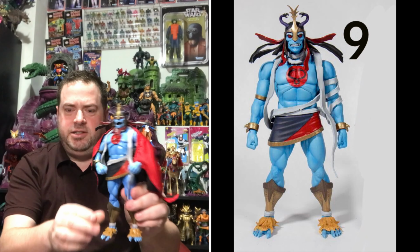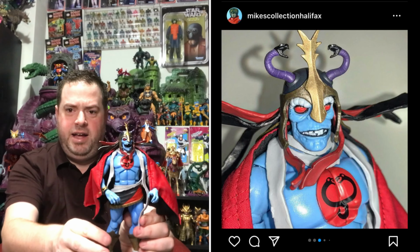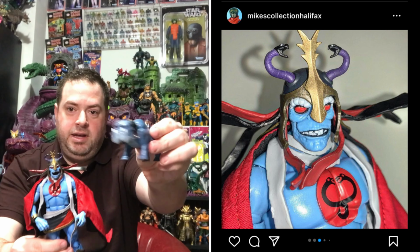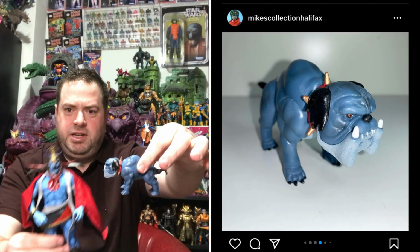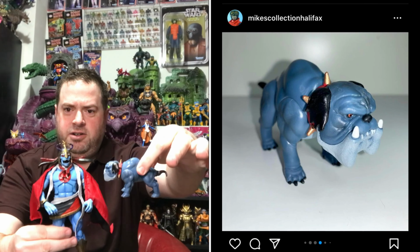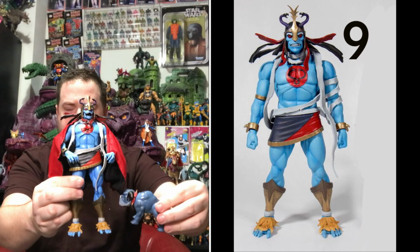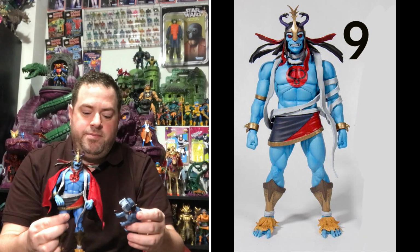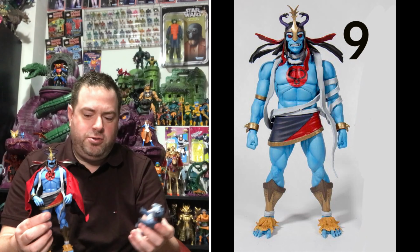And he's got a soft goods cape. He has 2 head sculpts. He has multiple accessories, including his dog, Mamut, which is a good-sized figure in and of itself. Really well sculpted, paintwork, articulated. So you get these two guys together, and it's just a lot of bang for your buck. I was really impressed with this figure. The reason why it isn't up higher for me is there are a little bit of quality control issues, which is not surprising with Super 7.